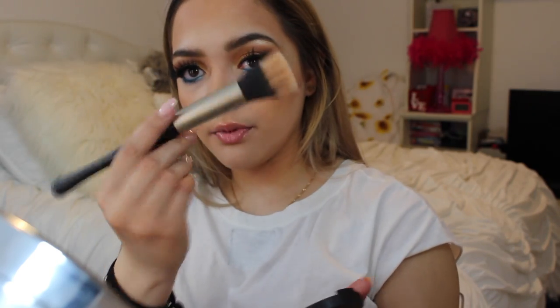I think I'm gonna go with this, and I never tried this before, but we're gonna give it a go. Because it's very, very pigmented, I'm gonna take a dual fiber brush and just put it in like this, tap it off.